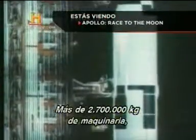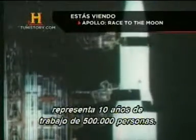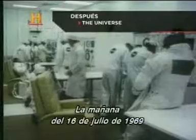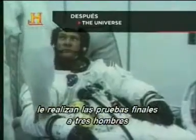6 million pounds of machine, 36 stories tall, it represents 10 years' work for 500,000 people. The morning of July 16, 1969, 3 men have their final medical examination and get ready for transfer to the launch pad.